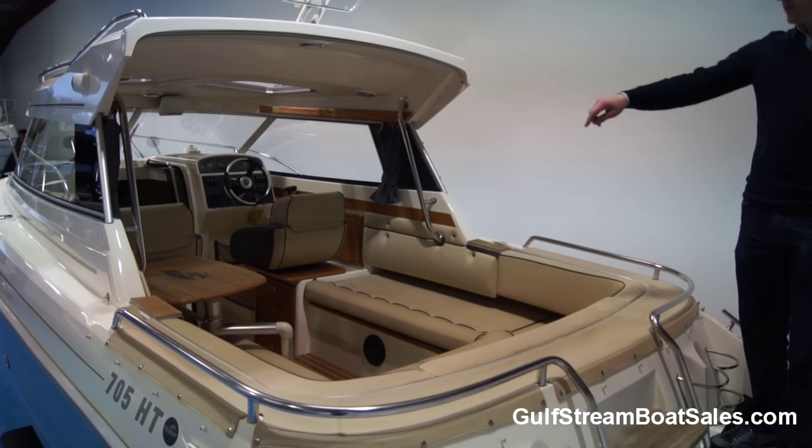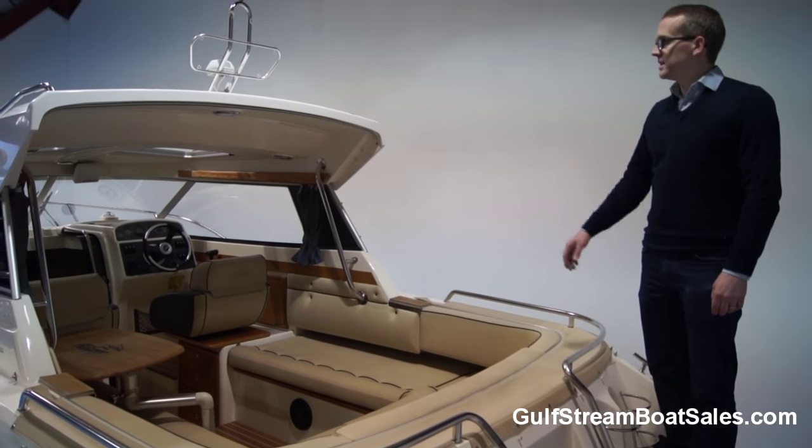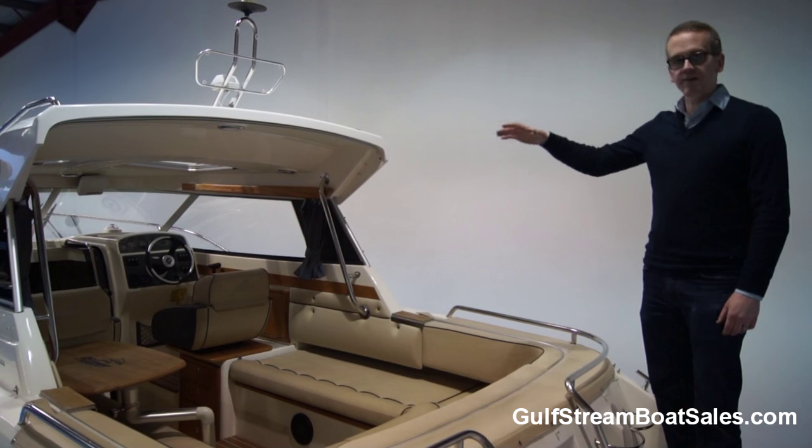We've got the flipper table on a rotating column mount. We've got the forward helm seat, passenger seat, and this great hardtop, which has loads of headroom underneath.